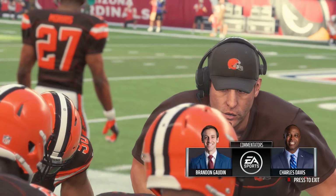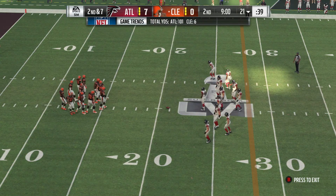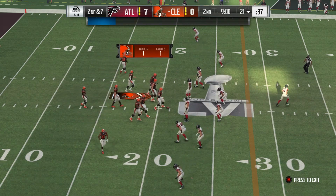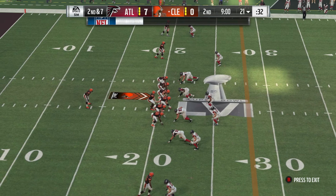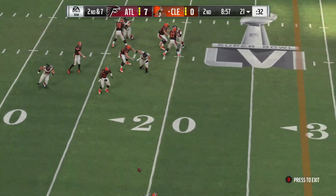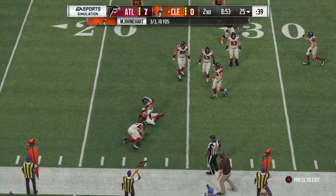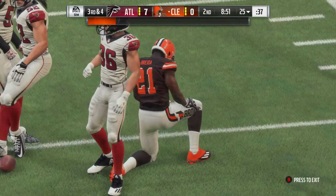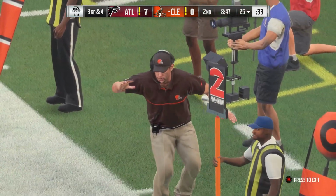I'm Brandon Gaudin. The Browns with a football to begin quarter number 2. They face a 2nd and 7 to start things out. He'll drop to throw. And he's got his man out of the backfield. That's complete. And down he'll go at the 25. It'll be a gain of 4, and that'll make it third down.